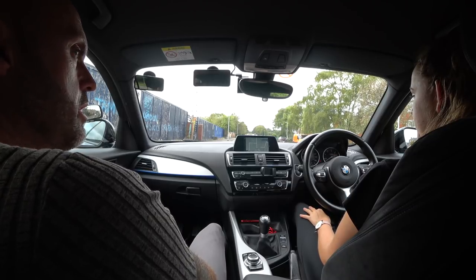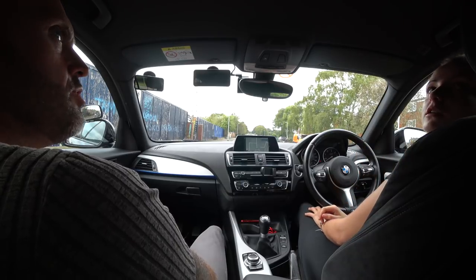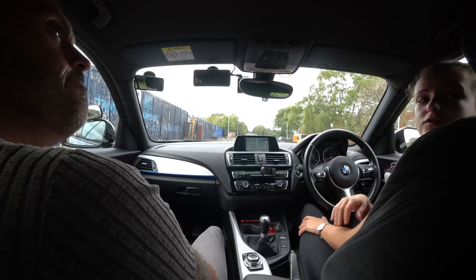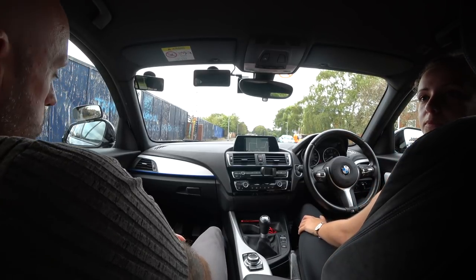Is there anything else about the seat that we haven't checked though? It's this bit. Good, well done. How is that head restraint? Fine. Okay, it's probably a little high. Although it still would be okay, the back of your head wouldn't go underneath.